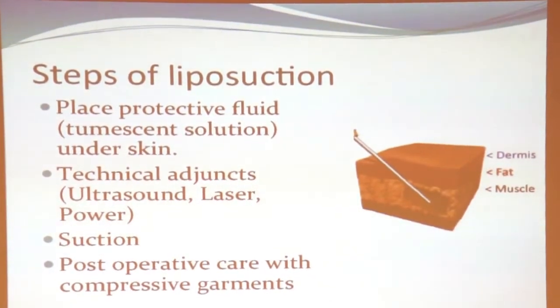And then the last but not least is using the suction, and something very important at the end is actually, like Dr. Dickerson was talking about, the wear of compressive garments. These garments allow your skin to redrape back to your torso and keep the skin back in the position as it heals, okay? And this is what we're talking about. Other adjuncts are laser.